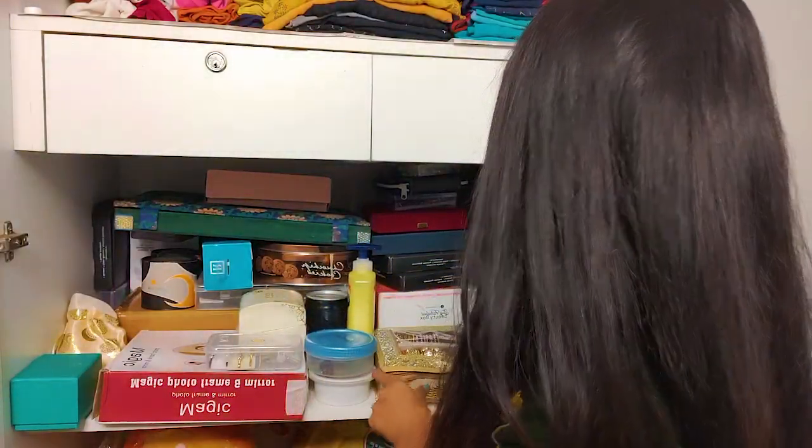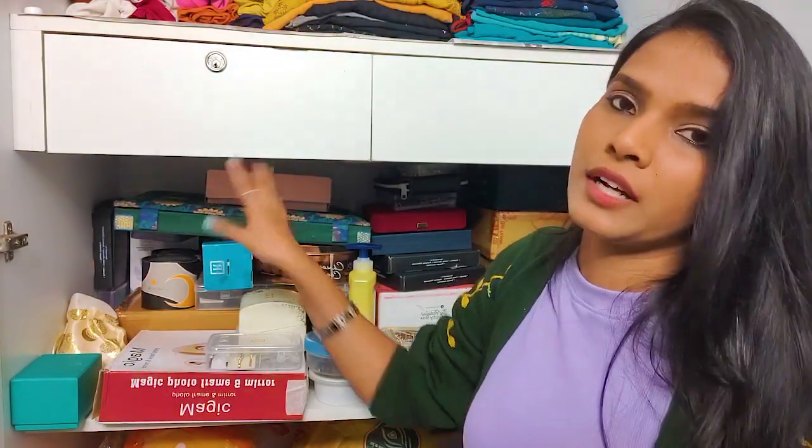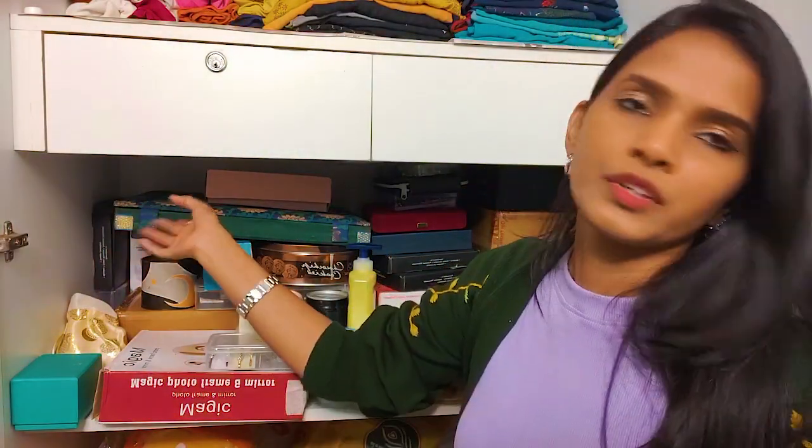So yeah, and what else? बाकी सारे वही पुराने बॉक्सेस हैं. This one is a bigger box which I got as a gift from my friend. So this is also for accessories, some big necklaces and all, like all artificial covering ones only I have here. So yeah, all that is what I keep here.